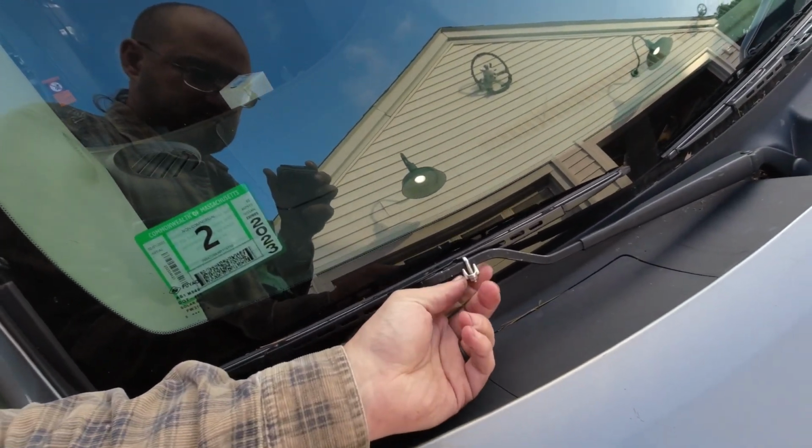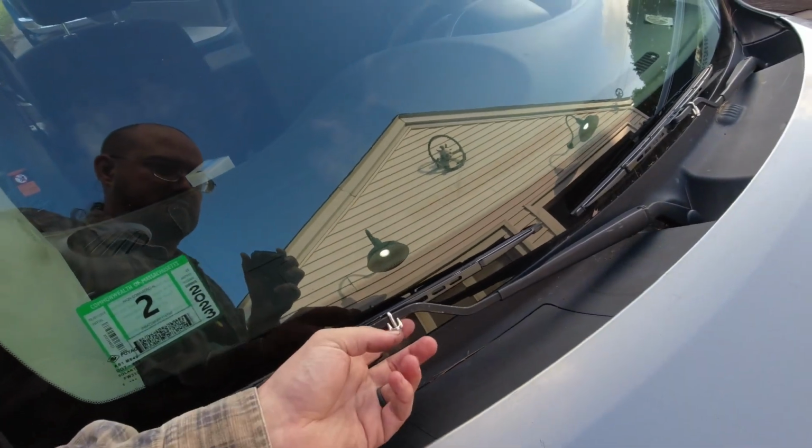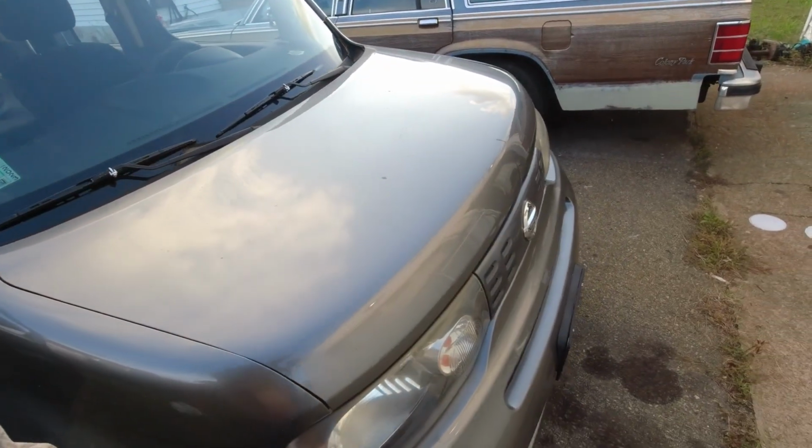There's U-bolts on the wiper arms, and I don't know why. I suspect cheap wipers that are falling apart, but we'll find out next time I have to put new blades on, because I'm not dealing with that right now.